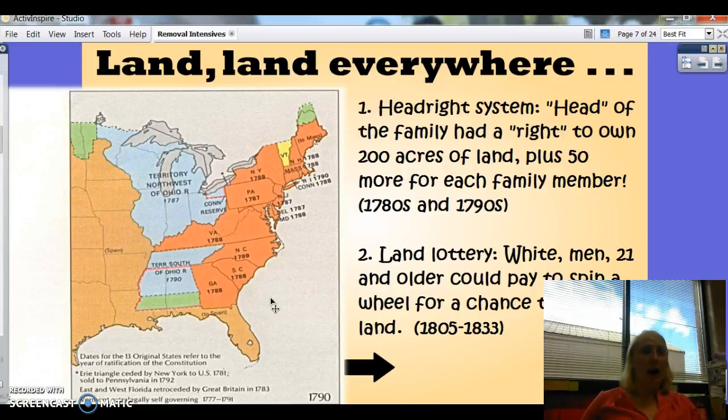And if you were a white man or a white male, 21 years or older, you could pay for a chance to win a certain amount of land. You could win a few acres to several hundred acres. And this is how a lot of the land in this area was actually given away back in the early 1800s. Okay, so as we started to give away land, you got to remember it wasn't really our land to begin with because we started to remove the natives from it so we could take it over.